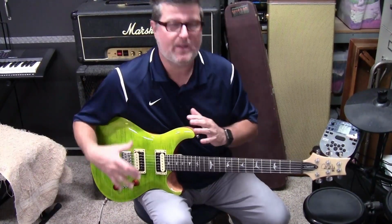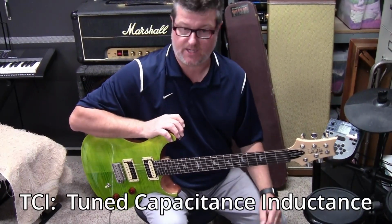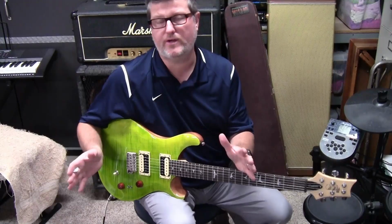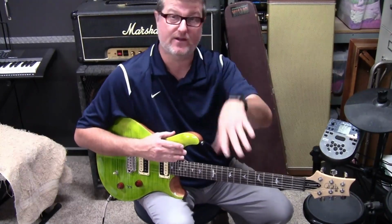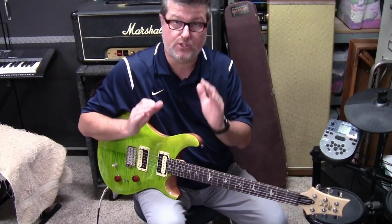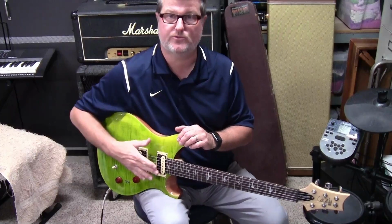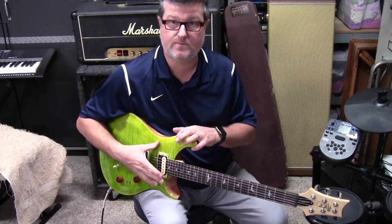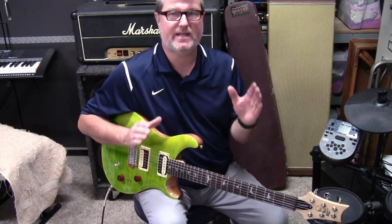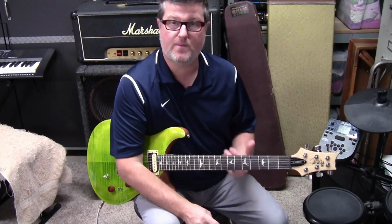Now these pickups are their TCI, tuned capacitance inductance pickups. According to the Paul Reed Smith website and even an interview on YouTube with Paul Reed Smith, which I will link up above if you want to check it out, it has to do with them being able to tune the pickups specific to a particular guitar model. So these pickups are tuned for this model. They are definitely not tuned to each individual guitar coming off the assembly line, but they're tuned for the model.